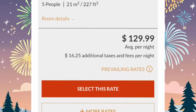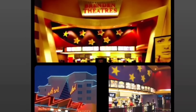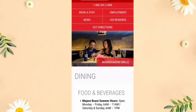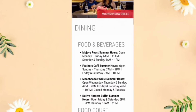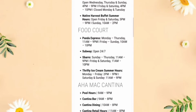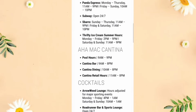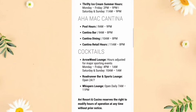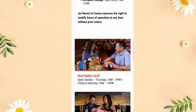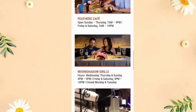There are taxes and fees, so resort fees, we'll call it, but it's like $16 a night. But they do have a movie theater as well. And then they have lots of dining options. They have 4 restaurants and a buffet. The buffet, I don't know, it's open sometimes, it's not, so I'm not quite sure. But there's a food court which has Thrifty ice cream, a pizza place, Panda, and a Subway. Their Feathers Cafe is just a regular cafe, but they have great food there.